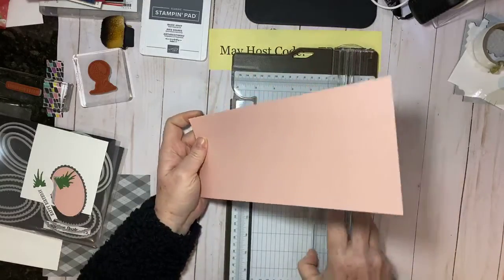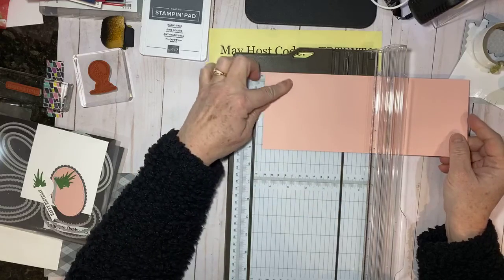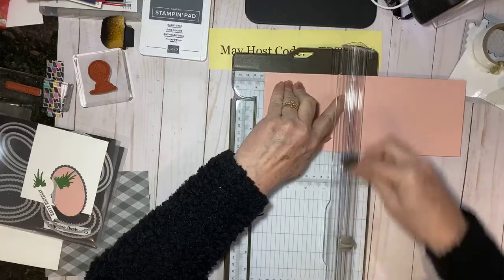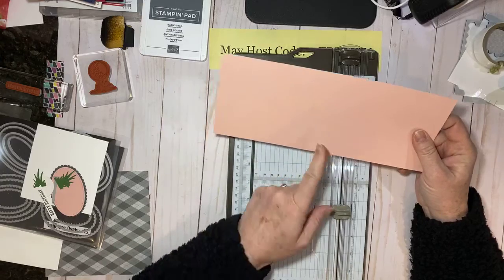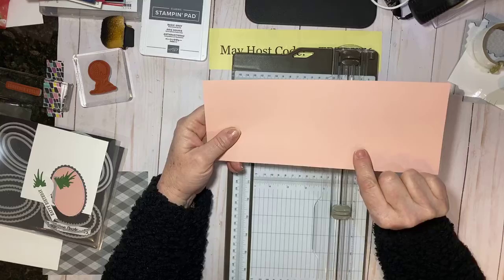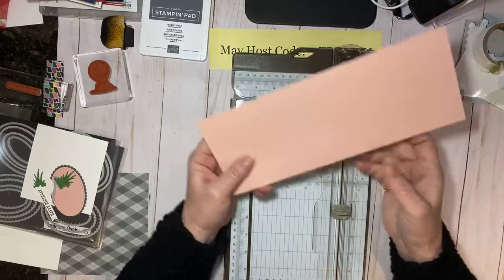So the first thing I'm gonna do is bring it in to 4.5 and score it all the way across. Score at 4.5. So now on our cardstock, I know you probably can't see the score line, but we have a short section and a long section. So we're gonna score and cut only on the long section.